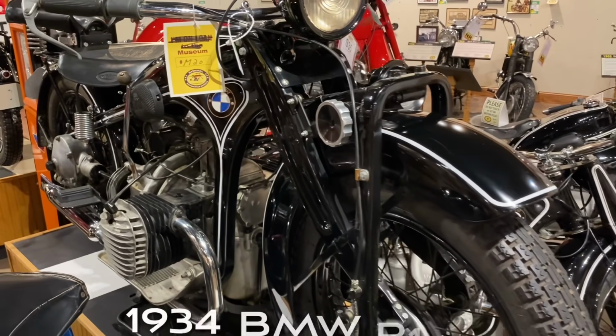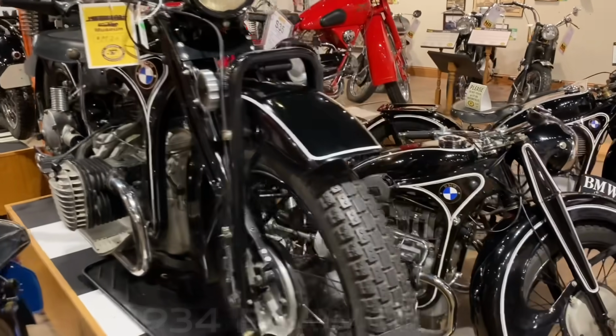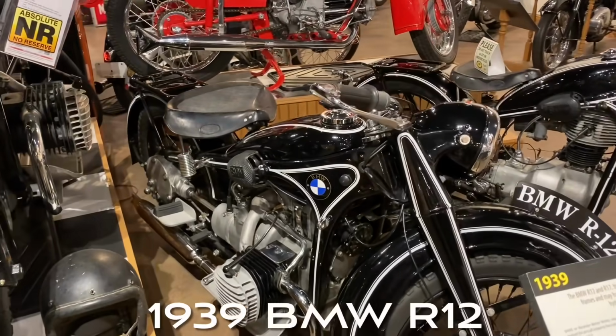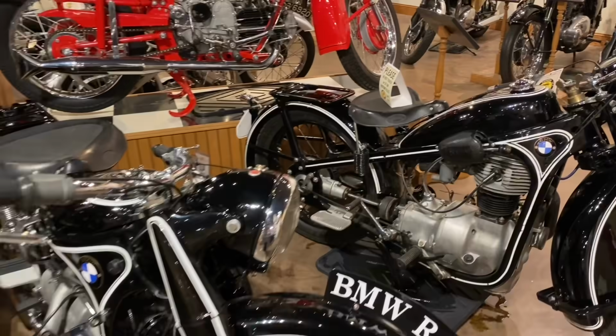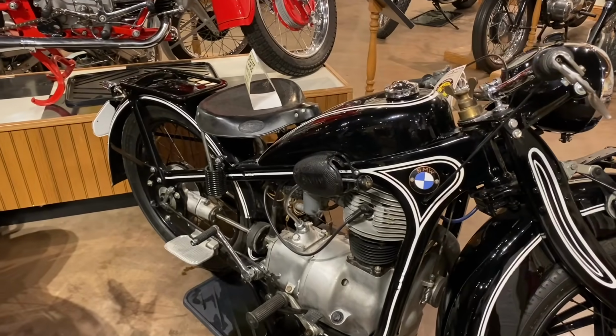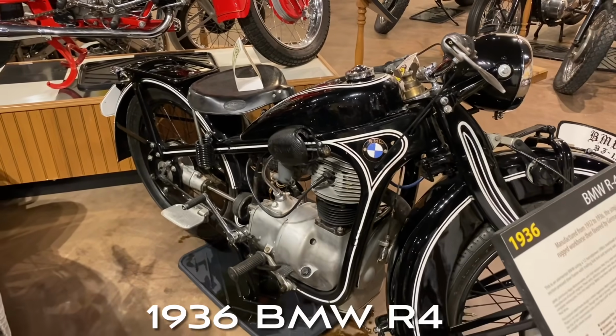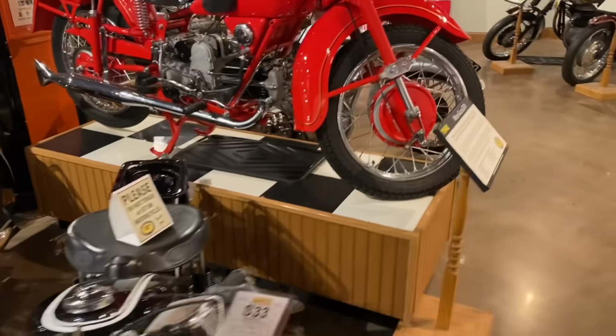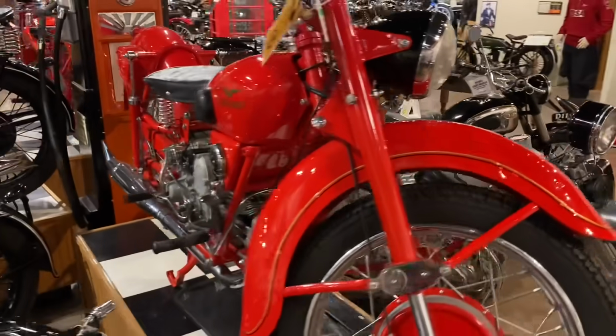He loves BMWs. This is a 1934 BMW R11. Right next to it, a 1939 BMW R12. We watched the Black Forest collection go for big money this year in Las Vegas. People really, really love the 1930s BMWs. Here's a 1936 BMW R4. We've got the Moto Guzzi alongside it as well.